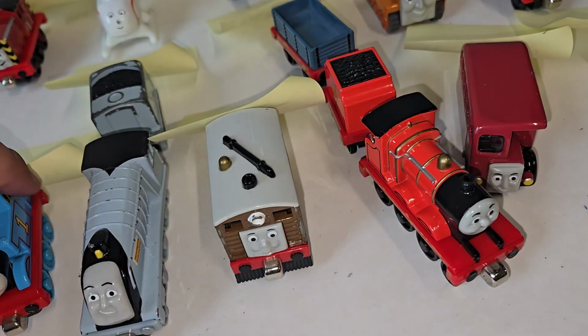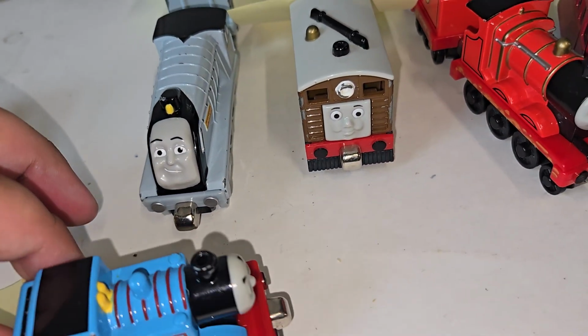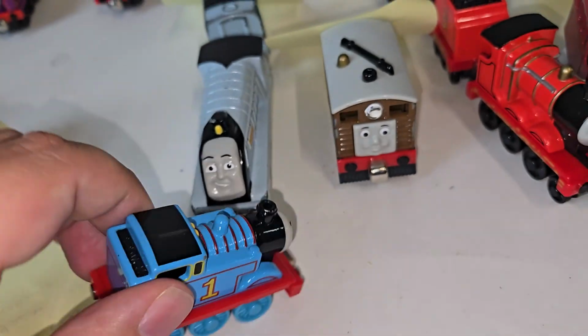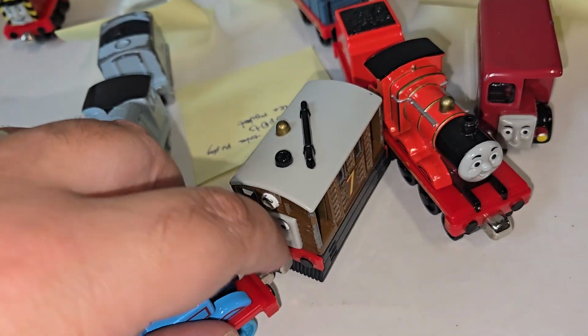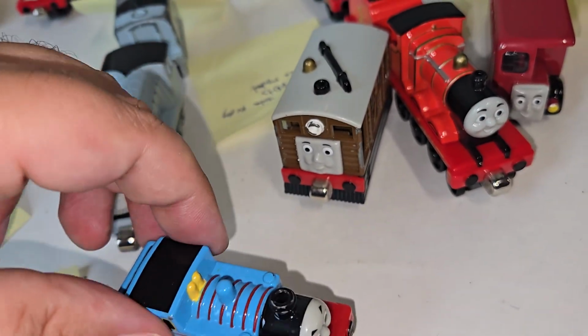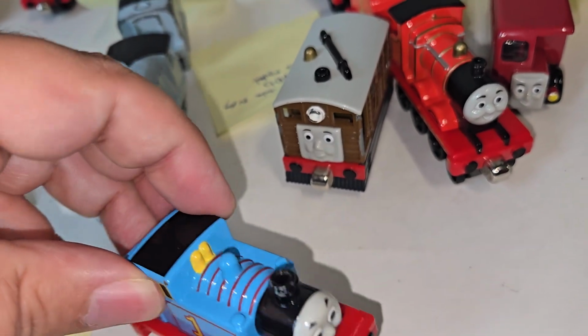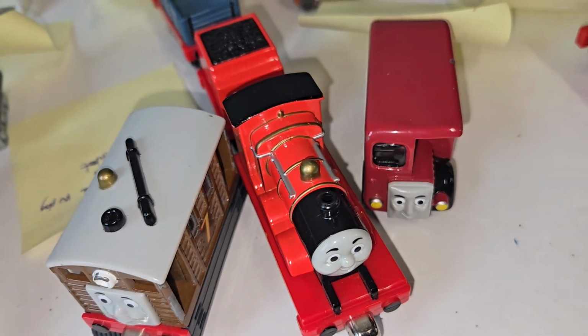Then we got here in front, we got a Thomas. I'm not going to keep too many regular Thomases, but this was in pristine condition. It is 2002 Take and Play. It's too cheap for eBay because all the Thomases go pretty cheap because there's so many of those made, but this is in great condition, so I'll probably keep that for a collection piece.